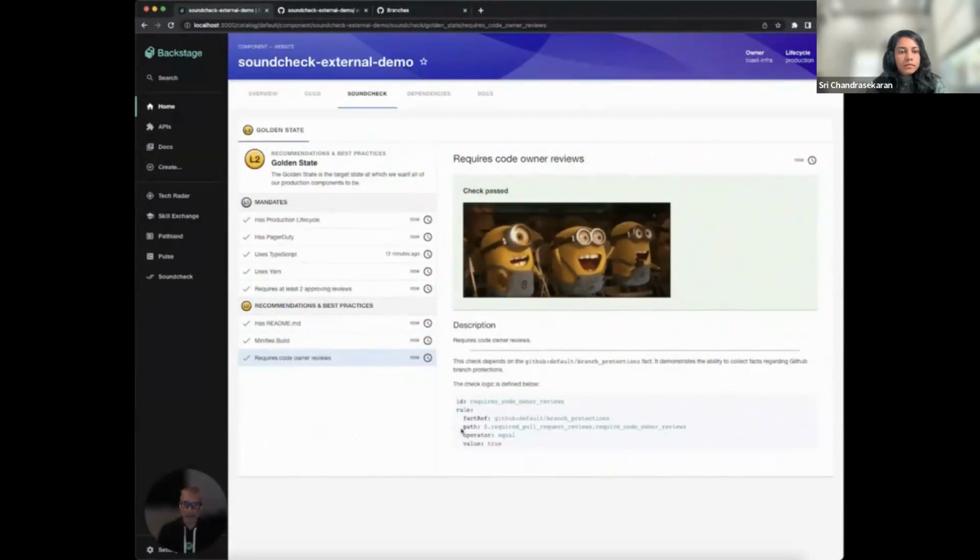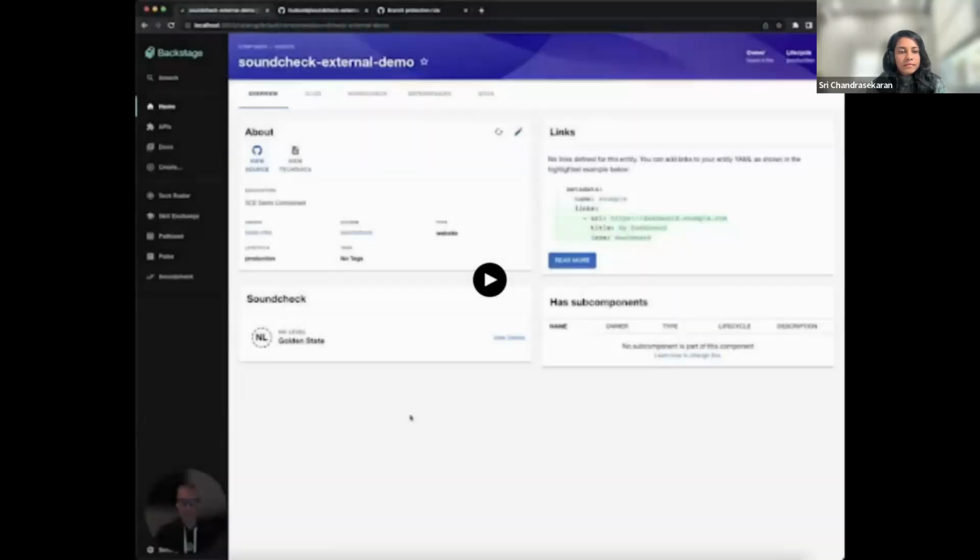As you saw, there's a little confetti surprise if you actually become certified within Golden State, which we've just done. So this was a quick demo of SoundCheck and its most recent additions, including the fact framework and third-party integrations.